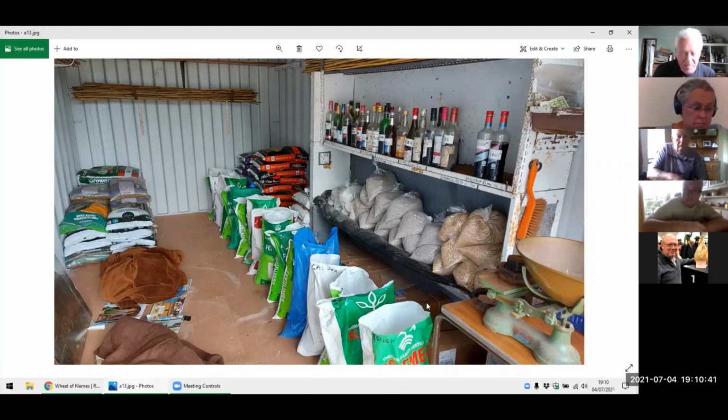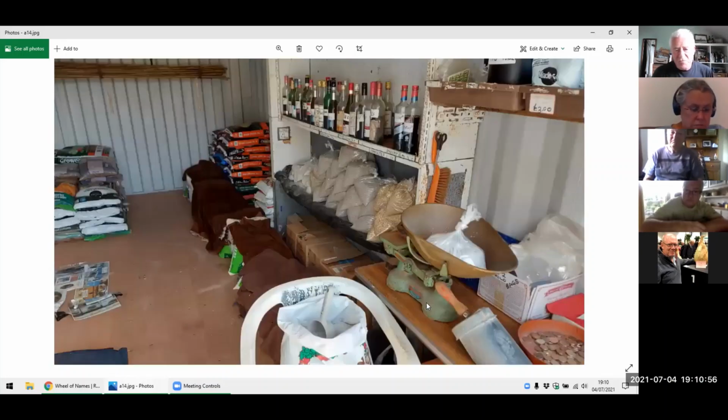Chempack 2, 3, 4 and 8. Seed and potting. There's also labels, Miracle Grow, and the rest of the gum. But now we've got the room next door, I can stock up with more things. This is me just weighing out the lime.